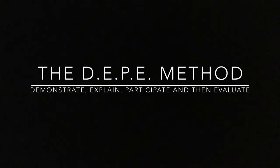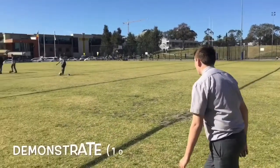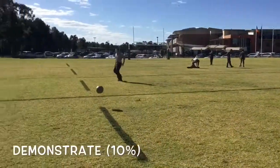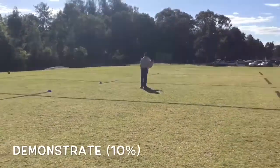A good technique for coaching is the DEPE method, which stands for demonstrate, explain, participate, and evaluate. Demonstration should take no more than 10% of the training session. It is explained by the coach and allows visual learners to learn by breaking it down into smaller parts.